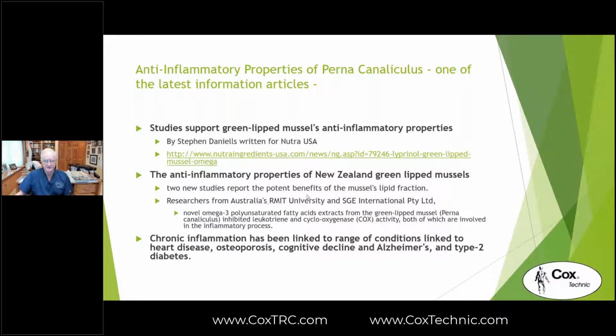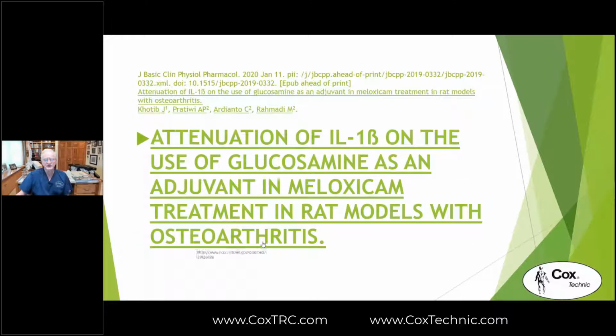Two new studies report the benefits of the green lip mussel lipid fraction. At Australia's Royal Melbourne Institute of Technology, it is used not only in treating degenerative change, but also the chronic inflammation linked to other conditions: heart disease, we'll talk about that more, osteoporosis, cognitive decline leading to Alzheimer's, and type 2 diabetes.